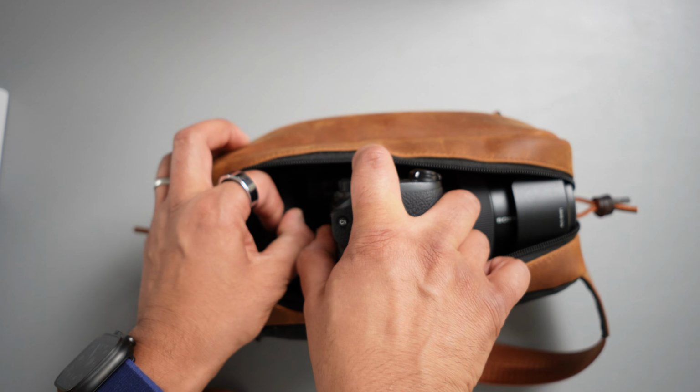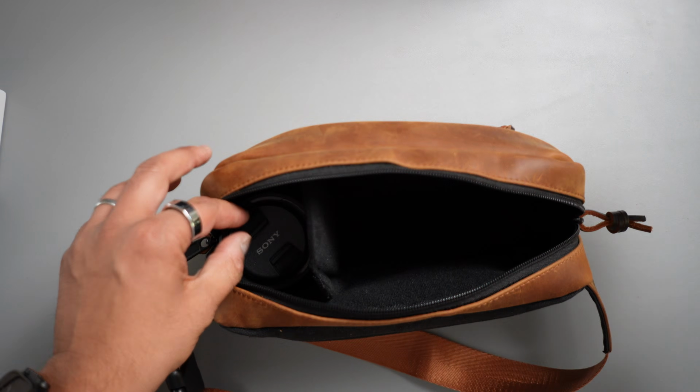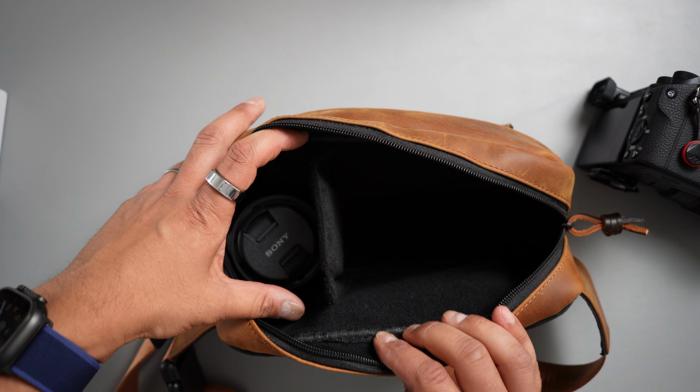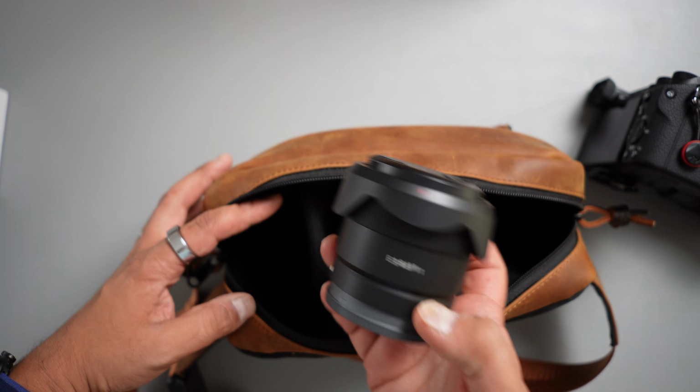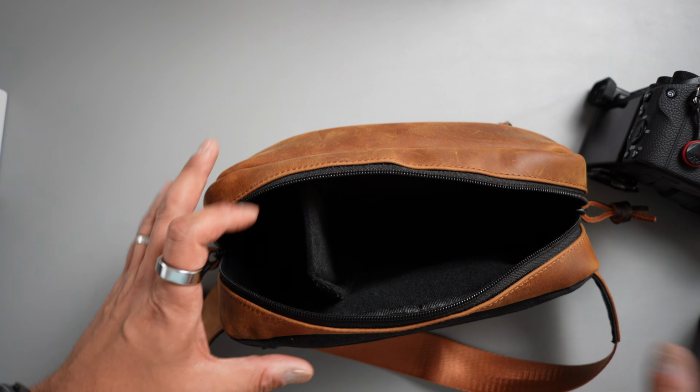I have this in the bag sideways with the grip facing up, so it's ready to just grab and shoot as and when necessary. You've then got a divider here that can be moved around to wherever you like. On the other side is a fast prime. I'll either have my Sony 11mm f1.8 here, or my Sigma 56mm f1.4. Both fit easily, and underneath is a spare lens cap and a camera body cap.